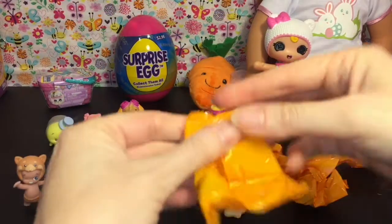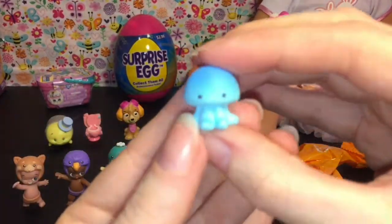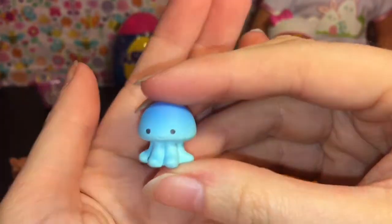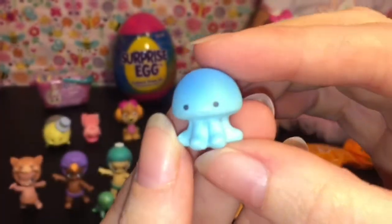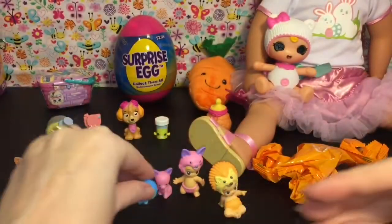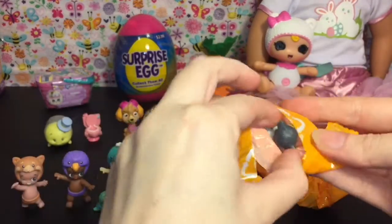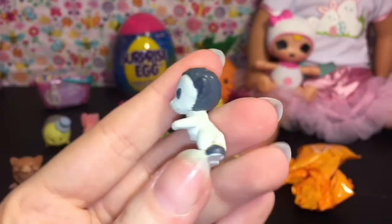Okay, so our first little blind bag. We have, oh my goodness, we have this little jellyfish. He is adorable. So this is Flop. Oh, it's a she. And she is in the too cool category, looking super cute with that little smiley face. Okay, she's precious. Then we have blind bag number 2. And, ooh, we have this little cutie. Looks like a lemur, maybe? And his name is Lefty, and he is too sweet.